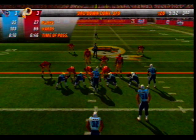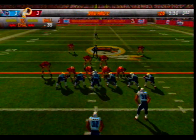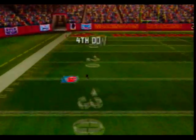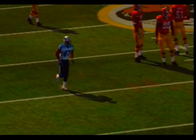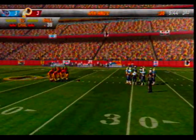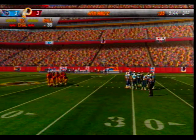Here we go. This is it. The Redskins come out in a 4-3. Throws it. This pass is incomplete. Tennessee fails once again to get the first down, and that's 7 times. Yeah, and that's huge for the defense to keep stepping up on third down like that. They're a solid group of guys who make key stops.